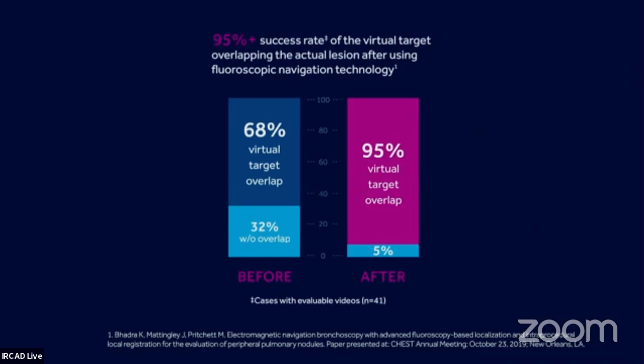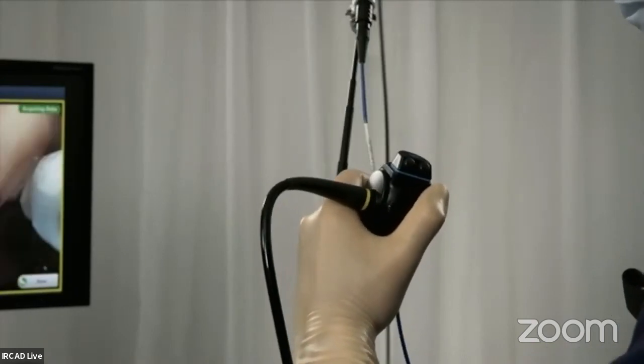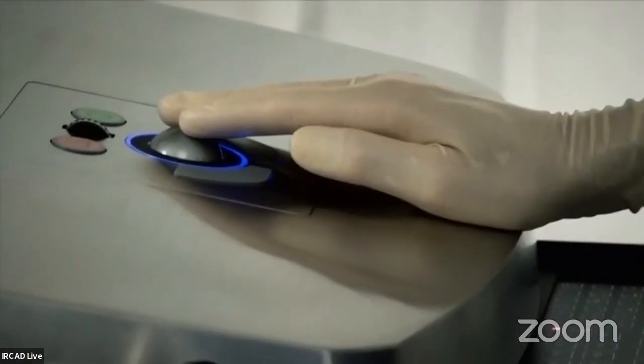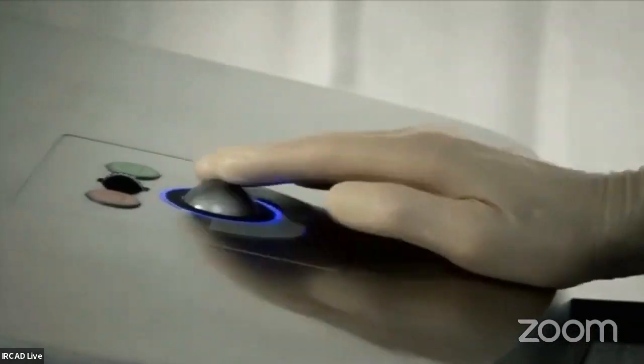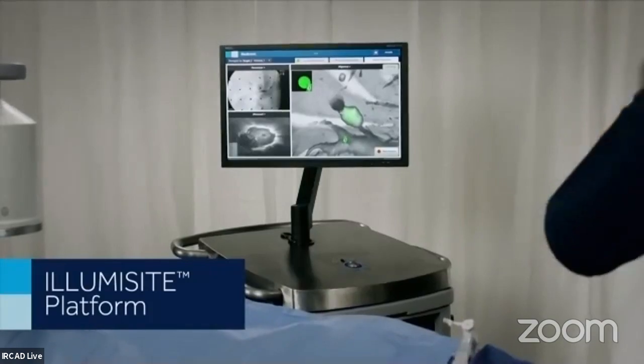Our clinical studies are so important because it's really proving that the technologies that we're bringing to market actually work, and they're providing a benefit far and above what we even thought was possible. This is how you biopsy with confidence. This is how together we lead the way in lung cancer care. This is a new era in lung navigation.